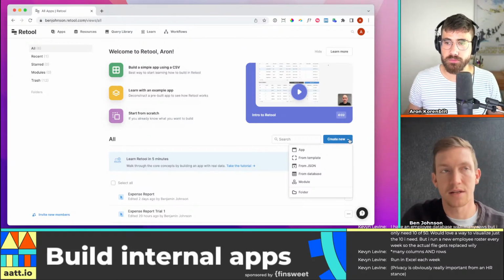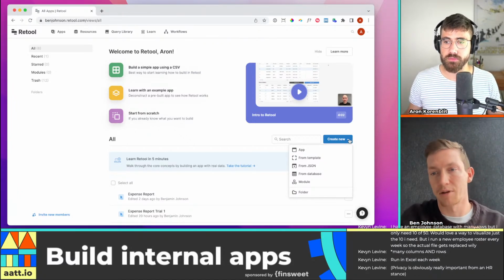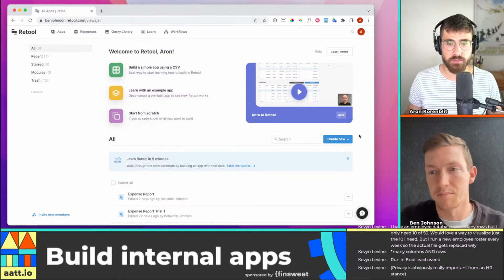And the third concept to understand is application state. So once you pull data from your data store into the application, it lives in the application state. And that's where you can start to manipulate it.